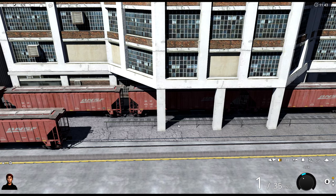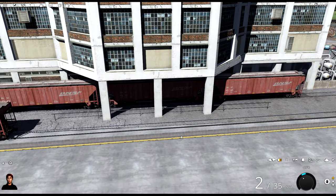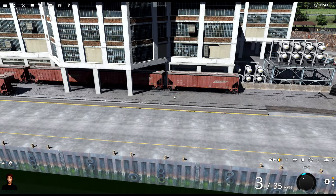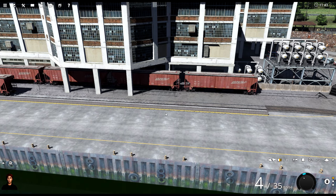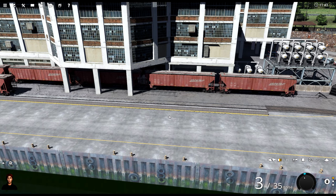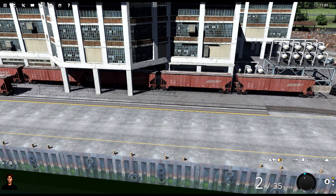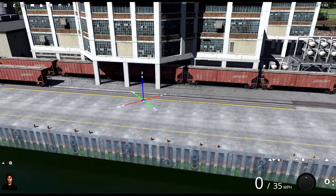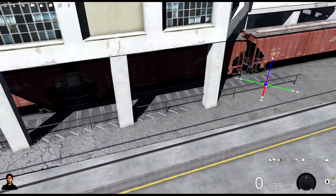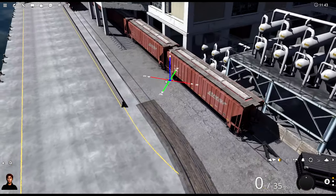There we go. Should have room, right? Maybe not. I'm hoping there's room. That's going to be real close. Okay. Right there as far as it can go. That doesn't allow this one to dump here, does it? Shouldn't this track be longer by just a smidge? But it's not.